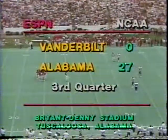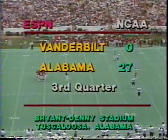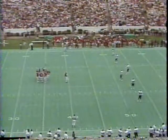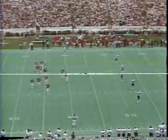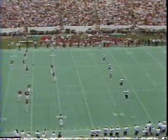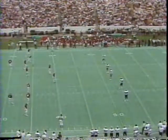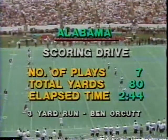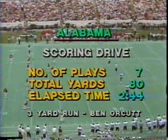Bill, might want to just a little recap on that little trivia we had. They did have 7 untied and unbeaten seasons, but in 1897, they were 1-0, coached by Alan McCants, and the one victory they had was against Tuscaloosa Athletic Club. There is 7 plays, 80 yards, and 2 minutes and 44 seconds.